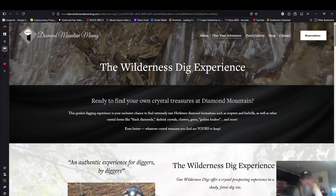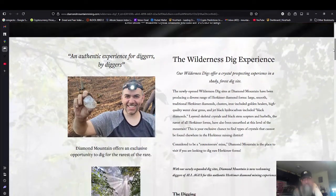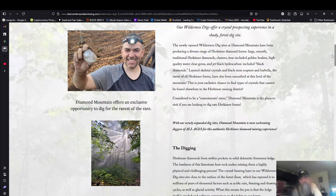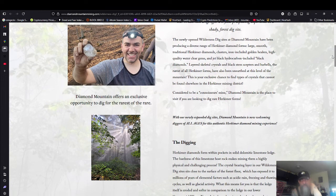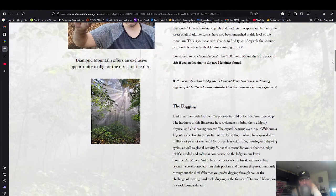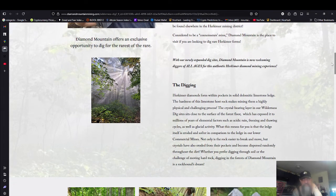And Diamond Mountain Mining, there's an adventure here. He offers a prospecting experience to this dig site. You're going to find something if you go with this guy. There's black diamonds, jet black diamonds. That's cool. I've never seen those before. You get to find all kinds of crystals not found elsewhere in the Herkimer Diamond District. So this is close to that, but not exactly that mine.